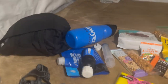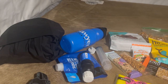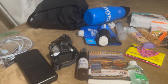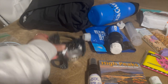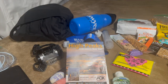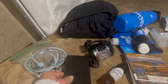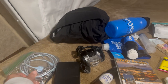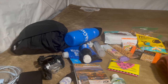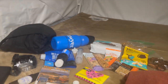We have our Sawyer products. I heard there wasn't too many places to fill up, so we'll end up carrying some water, but we'll bring these just in case. They always say to bring a flashlight just in case, some homemade bug spray, always have a paper map, and of course a battery charger with our cord, as we end up using a lot of our battery in our phone between taking videos, and I do also use a map app. But that's about it.